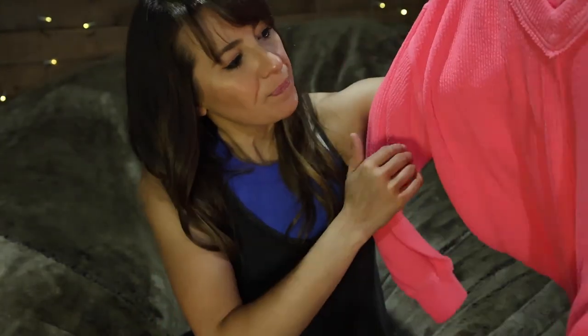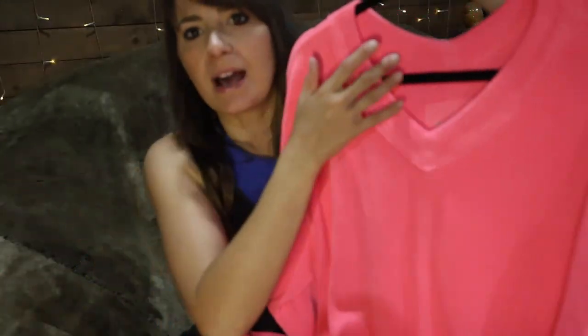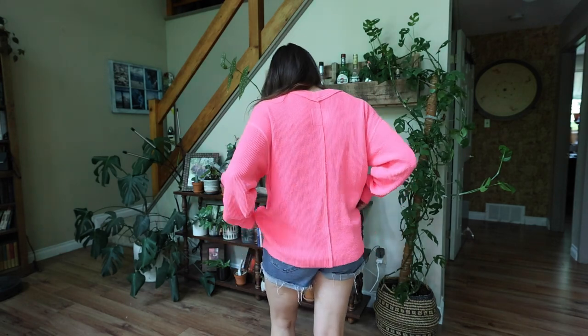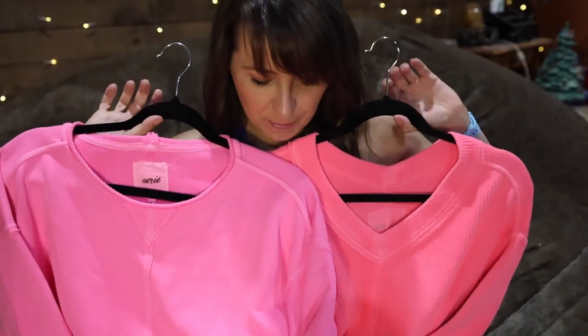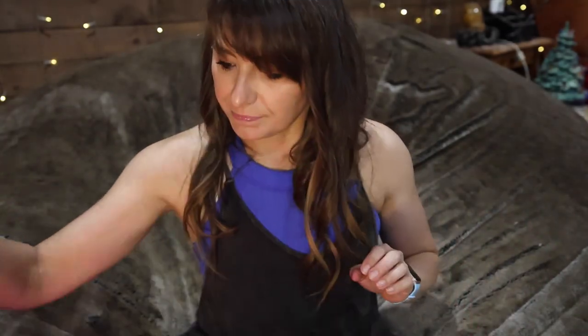And then I just like the seaming detail that runs down the front, and it's again in the back, and this is a V-neck. This is very oversized. I got this in an extra small, and it's still very big, but it's just so comfy to lounge in. Love this super bright pink color. It's not quite the same pink. Two different tones of pink, but one's a little warmer, one's a little cooler. Love them.